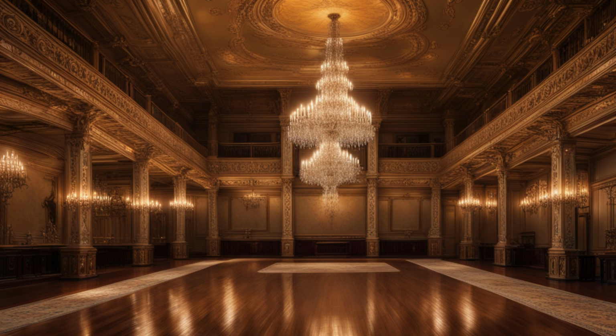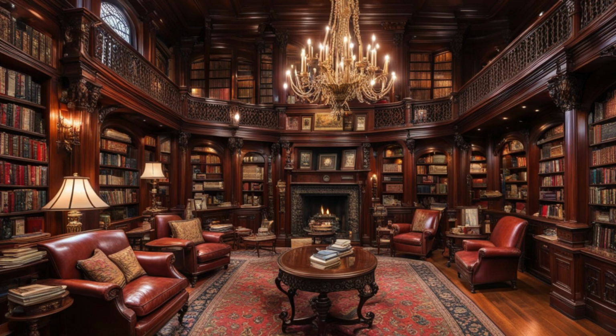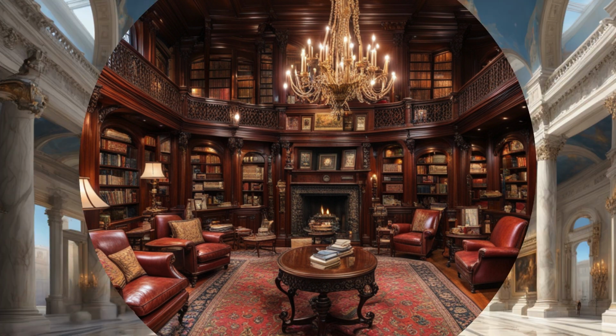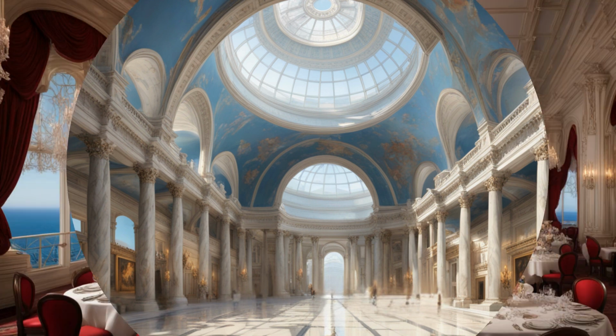The Edwardian era was all about making a statement, and this room just screamed opulence. It's like those incredible old libraries or those grand museums where the building itself is a work of art. It's designed to inspire awe, but also maybe a little bit of intimidation at the same time.